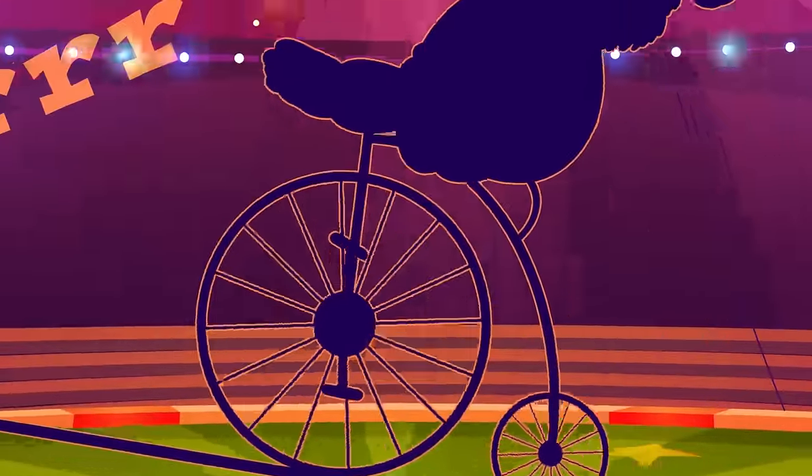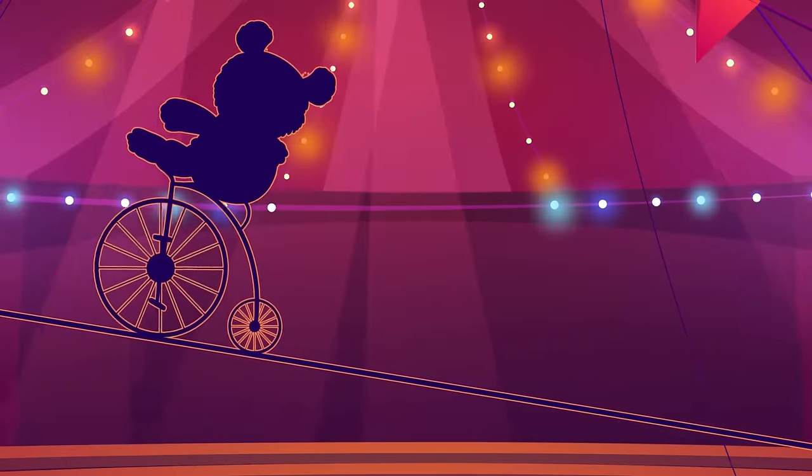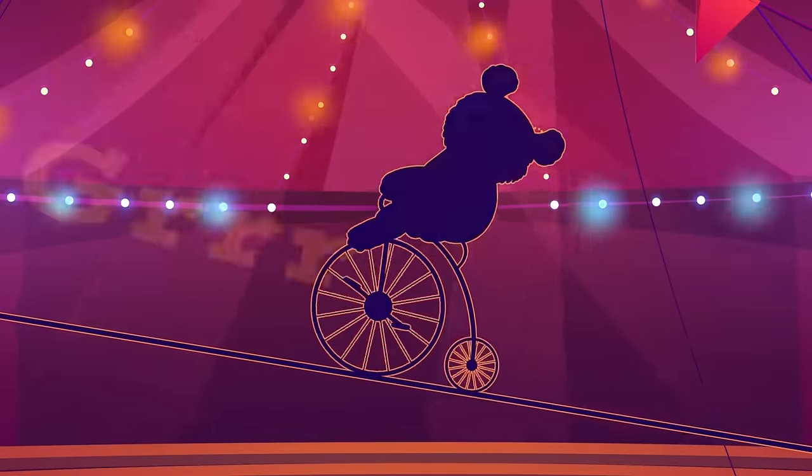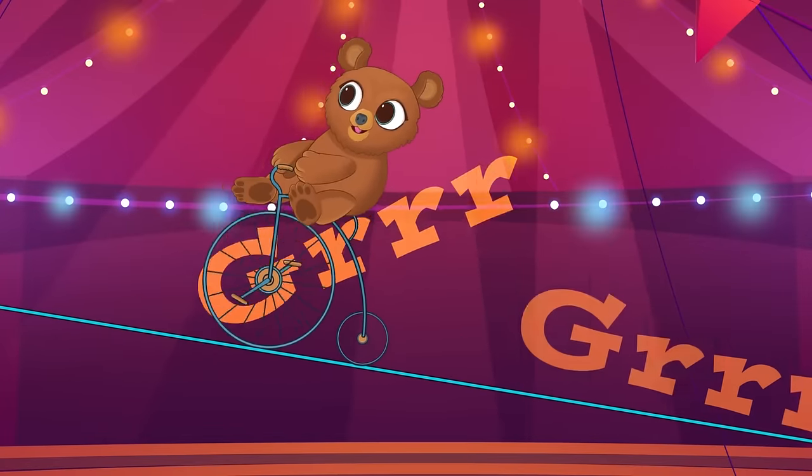Curled around. Grr, grr. What a big sound. A fuzzy body zipping back and forth. That's right. It's a bear riding on a bike.